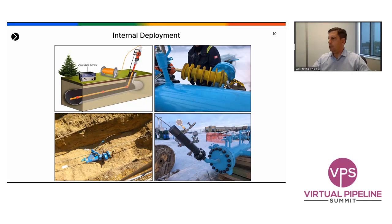Again, great for short sections where the pipeline operator is concerned about high consequence as a result of that.